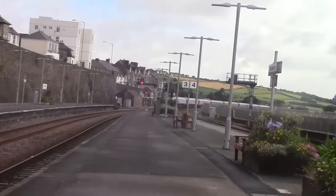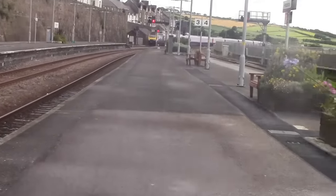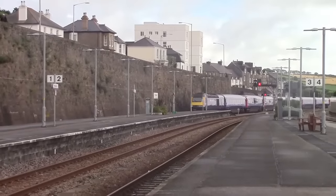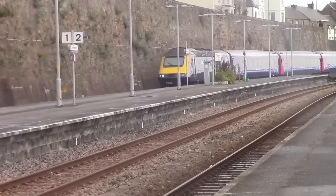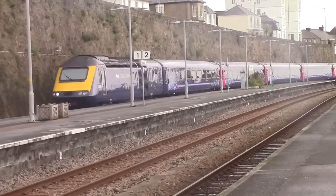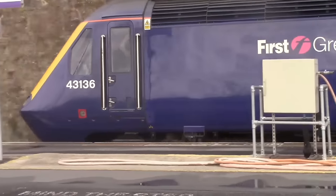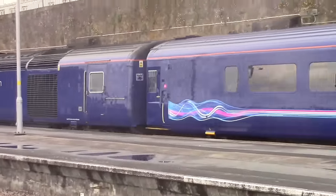Okay, that's now the 0818 arrival from Plymouth. Actually, it's the 10:27 arrival from Plymouth. It departed Plymouth at 0818 and has arrived on time at 10:27. Okay, here she is. Yes, 43136.